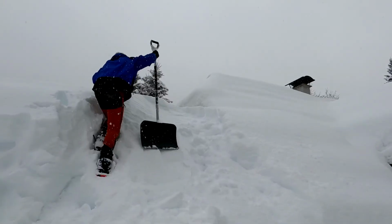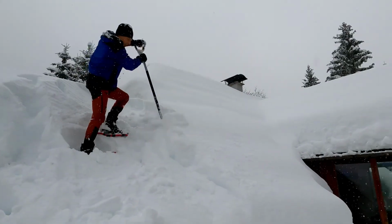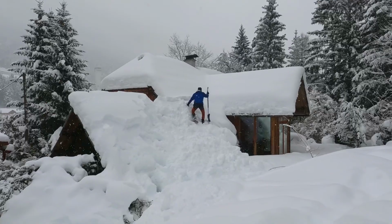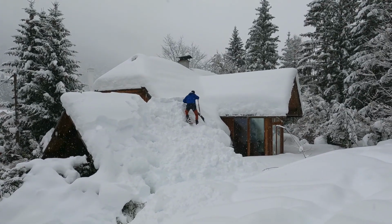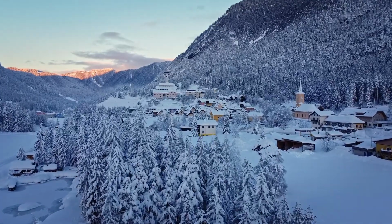What are actually the conditions for a weather like this? It's called a 5B weather situation by meteorologists. It is characterized by a low pressure area in the Mediterranean. This cyclone heads from the western Mediterranean towards the northeast, and eventually the low pressure area meets the Alps.